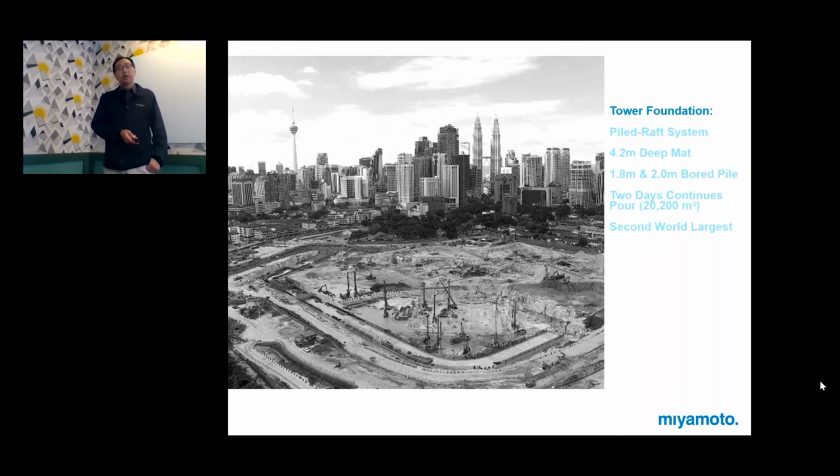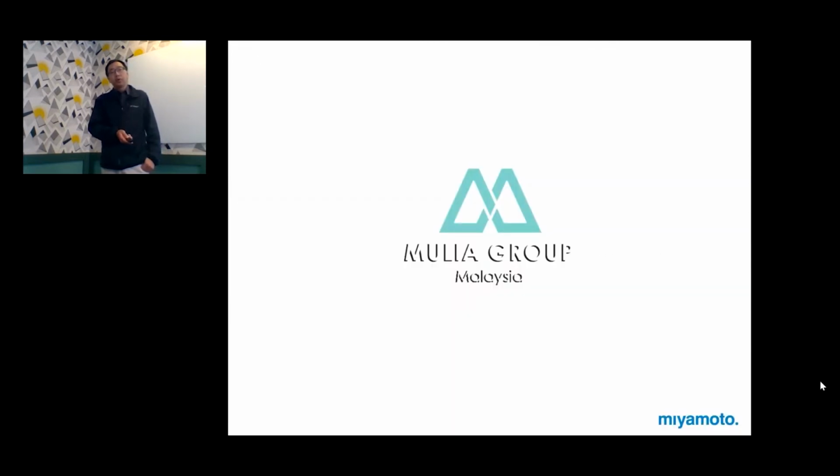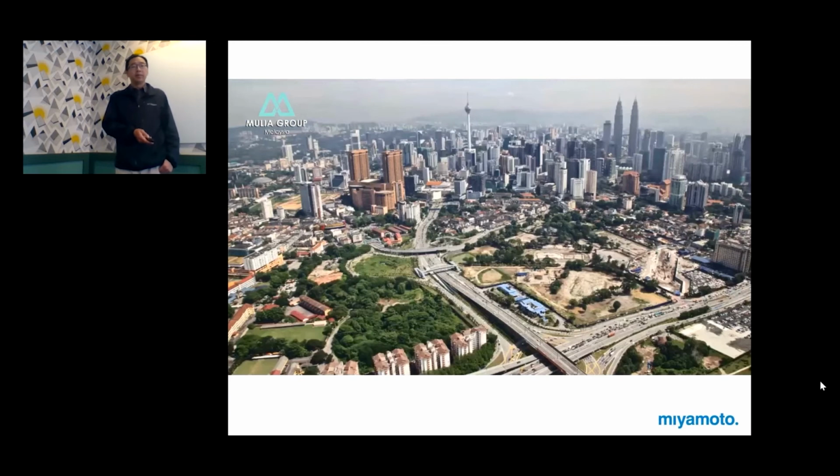The whole foundation mat takes a 2-day continuous pour, which was the second largest pour at the time. It included a lot of design effort, preparation, and work on the mix. There's also a lot of rebar detailing, laying out, and coordination during the design. I'm going to show you another video of how they do a pour.